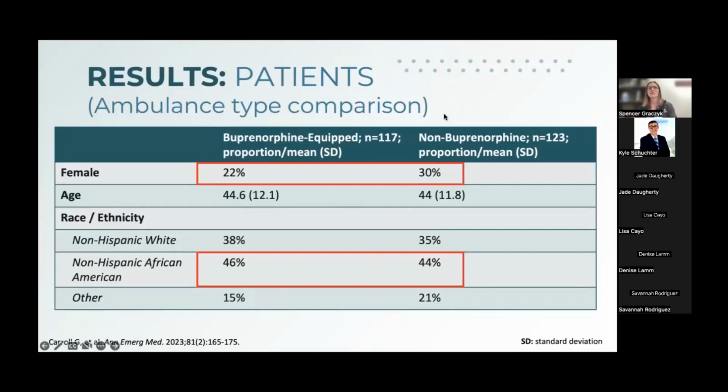In terms of results, we're going to start off with the ambulance type comparison. So again, 117 patients in the buprenorphine equipped group versus 123 in the non-buprenorphine equipped group. It was majority African-American men that were included in this study from a patient population perspective.